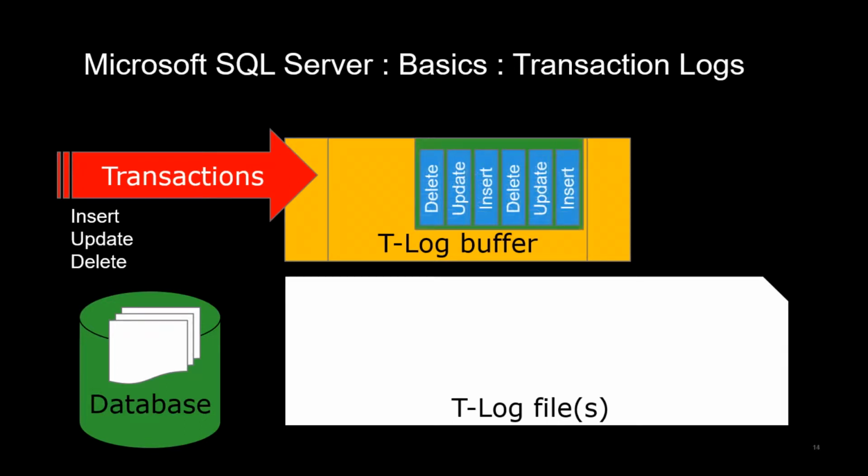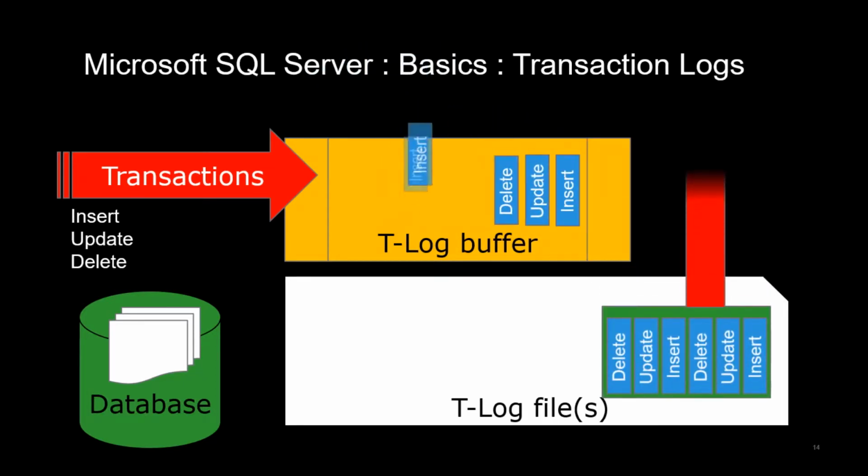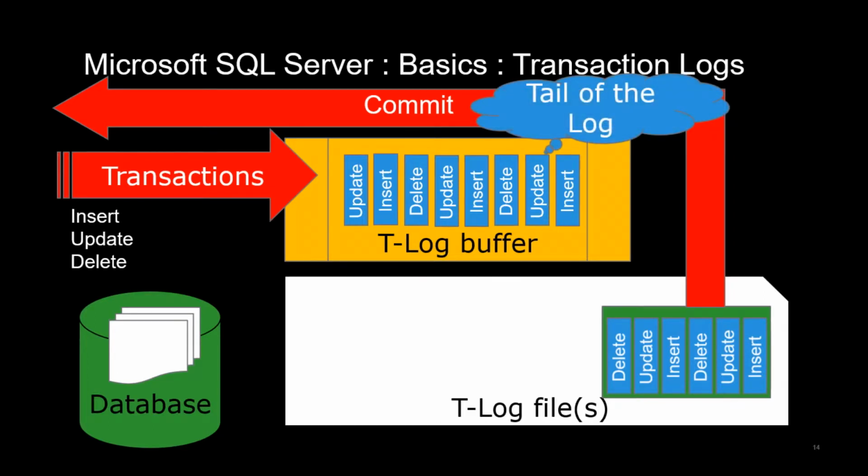And that block is actually then written down to the transaction log file. And once it's written to the file on persistent storage, then the transactions are considered committed. So you do have transactions still sitting up in the log buffer that haven't been committed to the file yet through a block, and those are called the tail of the log. So those transactions are at risk. If you lost power, you would lose those transactions, so those transactions are not committed.